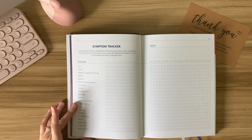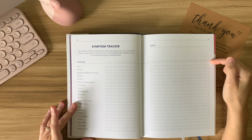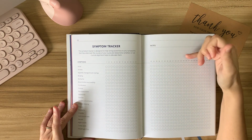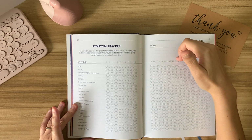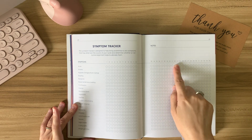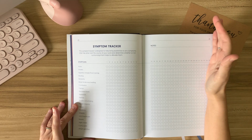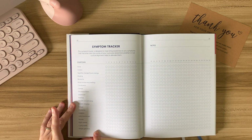Here's your symptom tracker for the month. You've got from 1 to 35 days. Most people are not going to make it all the way to 35 days. I personally, for my age, my cycle tends to be anywhere between 21 days and 28 days long. So I will probably use it up until about this point, and then these last few days won't apply to me. But all the symptoms you've got listed here.